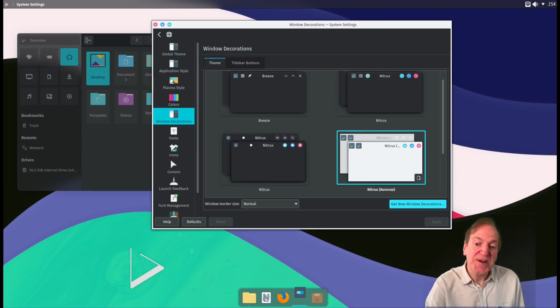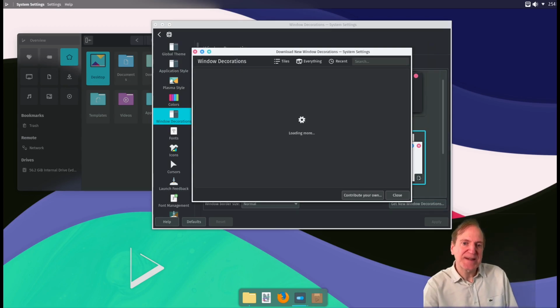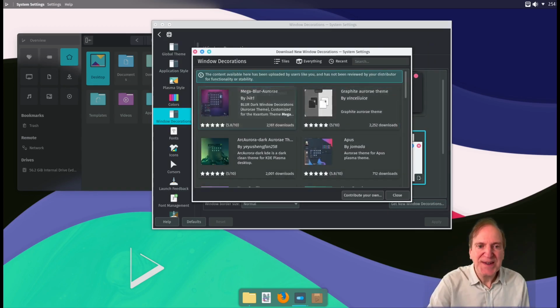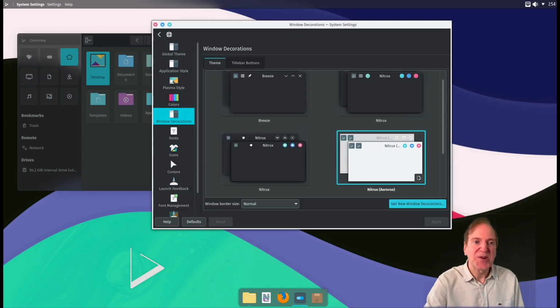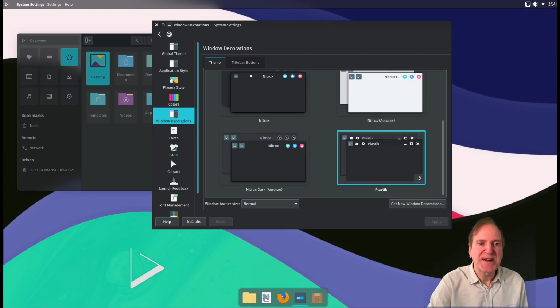You can also go here to get new window decorations, and you can choose from all kinds of different styles. And so that's another way that you can change your window decorations separately from your window theming. So I could have a theme on here that's totally unrelated. So I could use this plastic theme and make my window look like that. And if I apply it, then I have a dark decoration up here on top, and it's squared off, sharp.